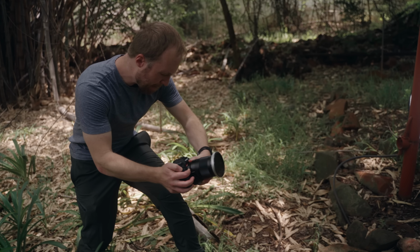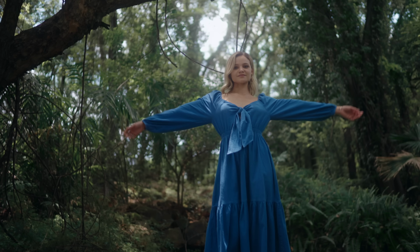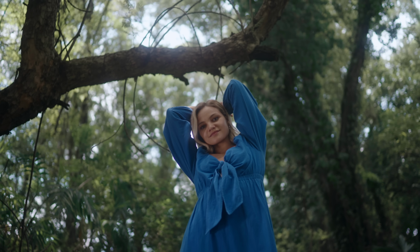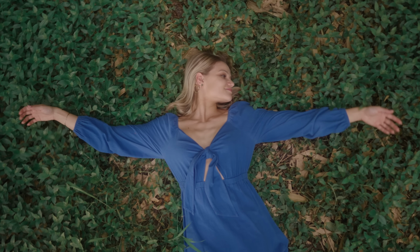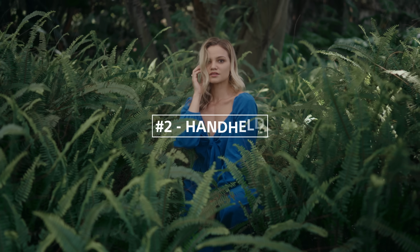Going low and shooting up is also a way to capture wides with more interest. Like in this scenario, we're using the treetops as a background with this big branch as an element enhancing movement. You can always flip it around and shoot from the top down. A simple twist paired with movement adds a dynamic to an otherwise flat image, which brings me to my next point. Tip number 2. Handheld.